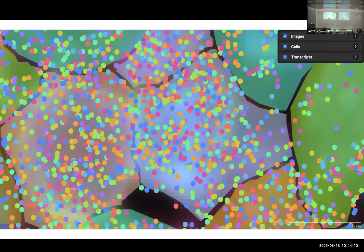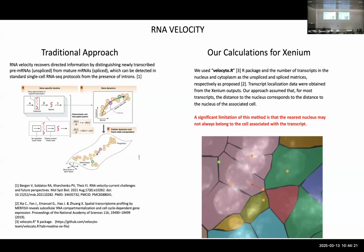And then we also know the position of the transcripts. Because we know where the transcripts are present within the cell, we could do some really advanced bioinformatic analysis. This is a technique called RNA velocity, and this is traditionally done with single cell sequencing by looking at the ratio of pre-RNAs to mature RNAs. This will tell you how fast the cell is transcribing a transcript. Like if there's a lot of pre-RNAs, that means it's upregulating that transcription. The velocity is going up on how fast it's making that transcript.